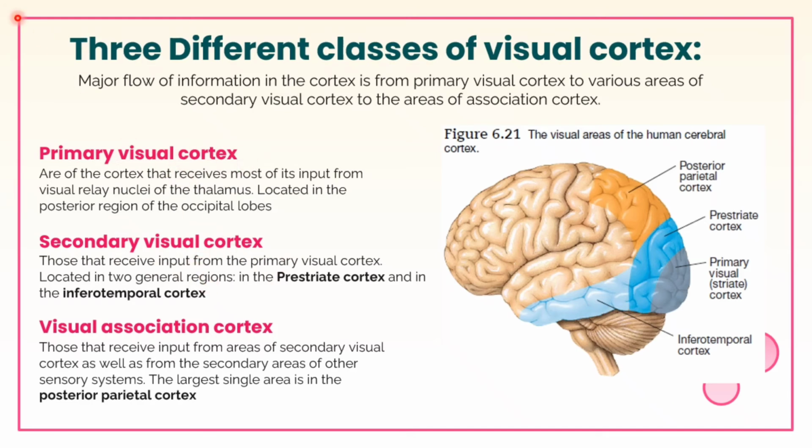Most areas of the secondary visual cortex are located in two general regions. One in the prestriate cortex, over here, as you can see in the image, and in the inferotemporal cortex. These two areas here. The prestriate cortex is the band of tissue in the occipital lobe that surrounds the primary visual cortex, and the inferotemporal cortex, this one, is the cortex of the inferior temporal lobe.